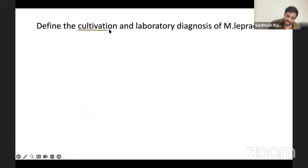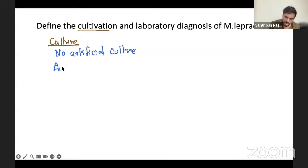Culture. You told cultivation. Cultivation, basically, we're going to write as culture. In culture, remember very carefully, there is no artificial culture. You have to use only the animal culture. So which animal are you using? Though we don't use it, for exam purposes you should know.